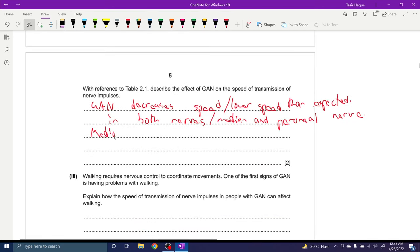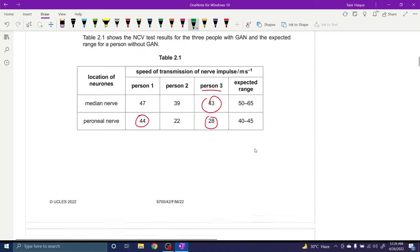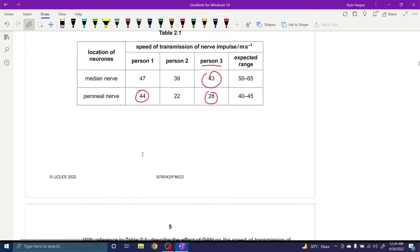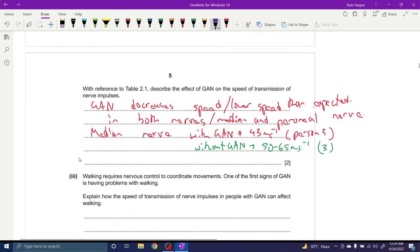We can just go median nerve with GAN. That's 43 meters per second in person 3. Okay, and same without GAN, we expected it to be around 50 to 65, right? Same person. Okay, but we can talk about that guy, person 1, right? Person 1 is actually unaffected, or person 1 is not affected so much.